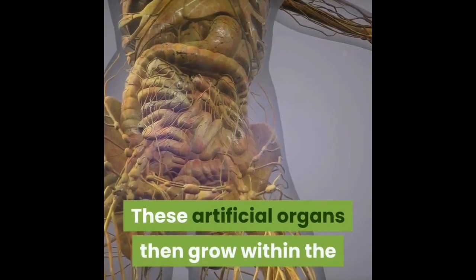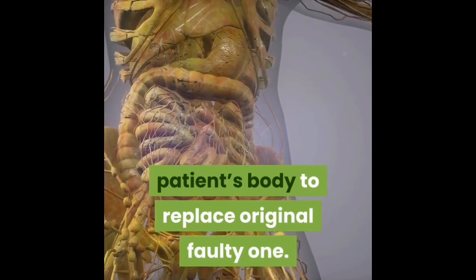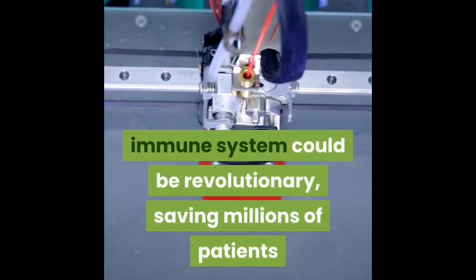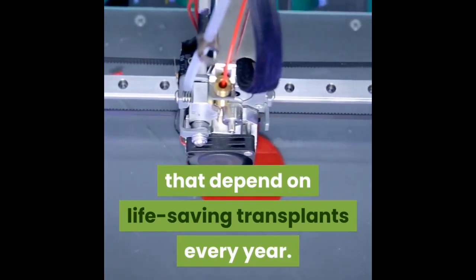These artificial organs then grow within the patient's body to replace the original faulty one. The ability to supply artificial organs that are not rejected by the body's immune system could be revolutionary, saving millions of patients that depend on life-saving transplants every year.